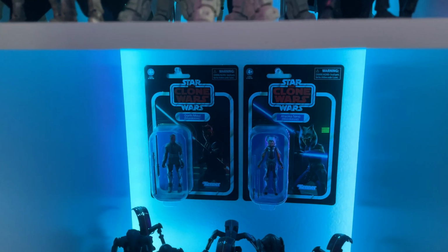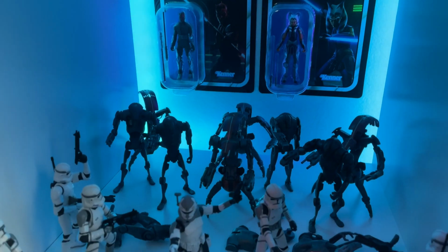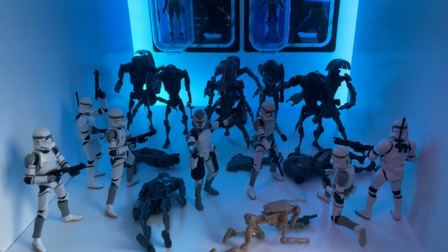Moving down, we have some more Clone Wars cards, Maul and Ahsoka, and just some battle droids, Captain Wolf, and a little display of a battle scene going on.